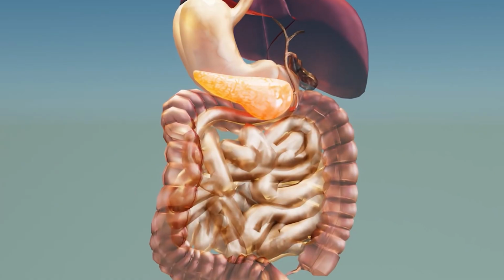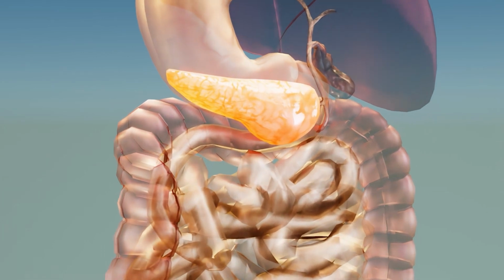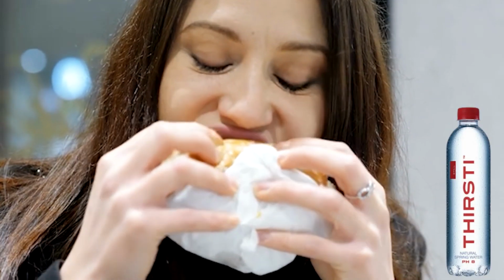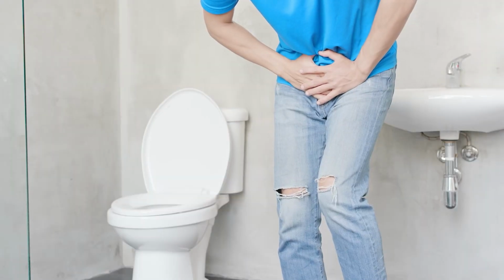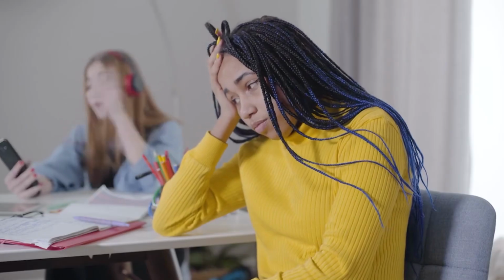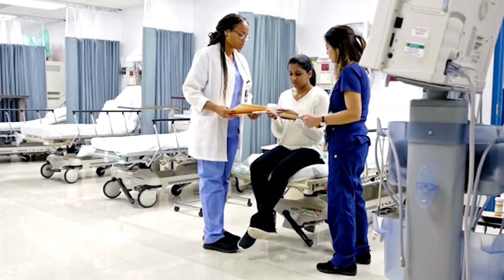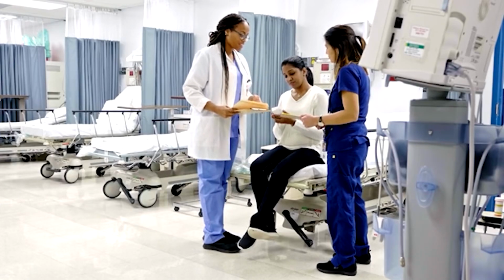The symptoms of type 1 diabetes often develop rapidly over a few days to weeks. They include increased hunger and thirst, frequent urination, blurred vision, tiredness, and fatigue. Unexplained weight loss. Anyone experiencing these symptoms should seek medical attention promptly.